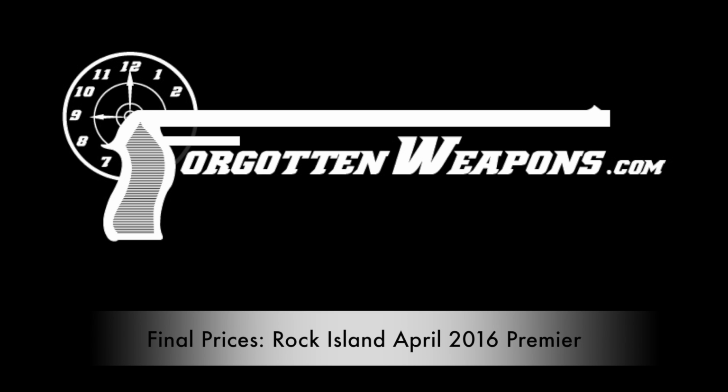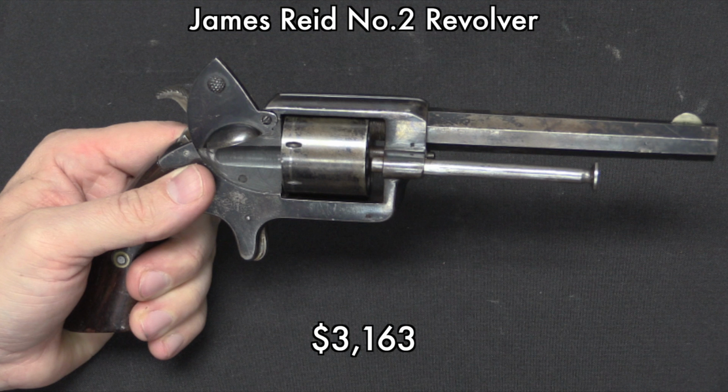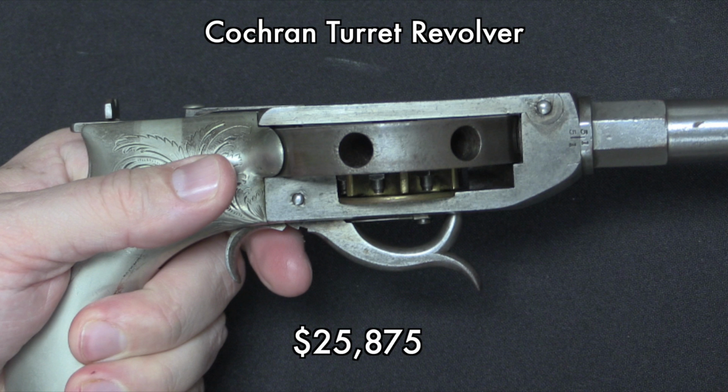Today we're taking a look at the final prices from last week's Rock Island auction. This was their April of 2016 premiere auction, and hoo boy, there was a lot of very cool early developmental prototype neat stuff in there. In fact, we can start right here. The T3E2 Garand went for just over $170,000, which is pretty mind-blowing, at least to me.